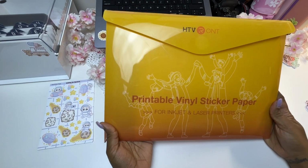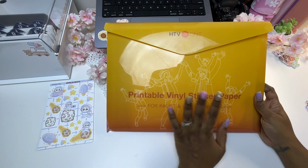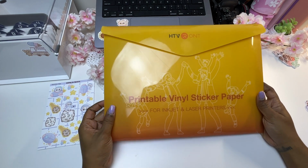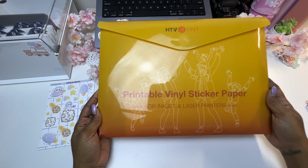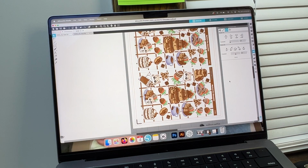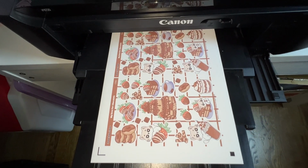Here is the sticker paper that I love and swear by, the HDV run final sticker paper. This is also matte so you can easily write on the stickers, and it is waterproof. Now I'm going to print and cut this final design.